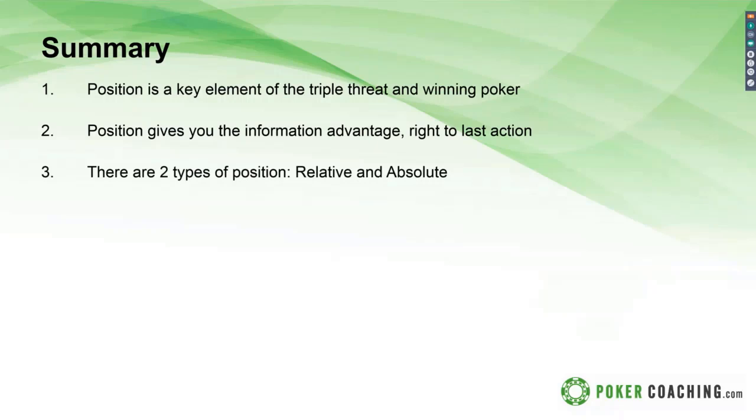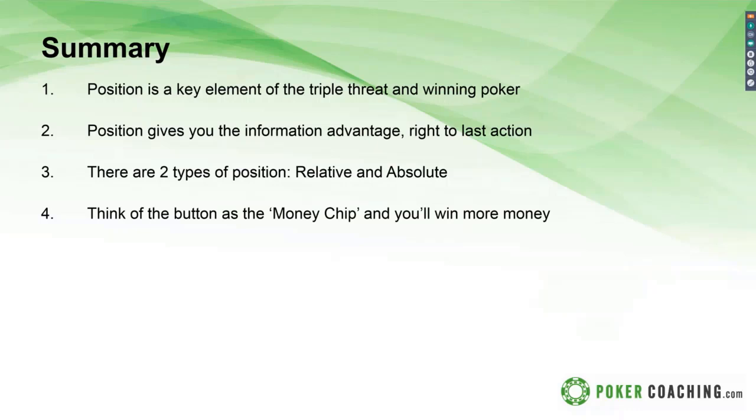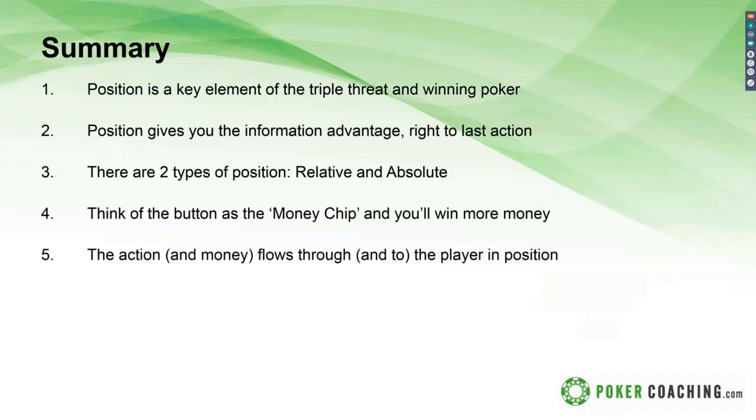Number three, there are two types of position, relative and absolute. Number four, please start thinking of the button as the money chip and you will win more money. Simple as that. Number five, the action and money flows through and to the player in position. Be the player with the best position and the money is going to flow right to you.